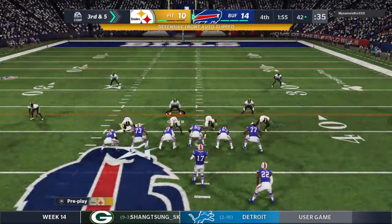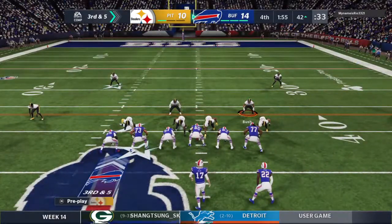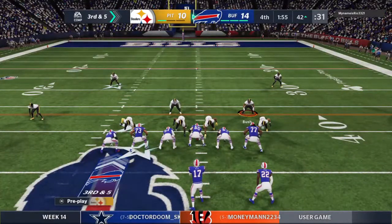This is a big third down, and you'd have to think we'd see a timeout right away if they can't stop him here.